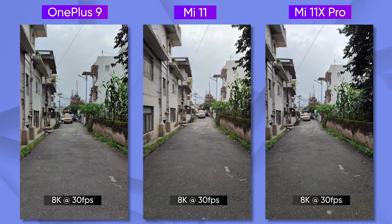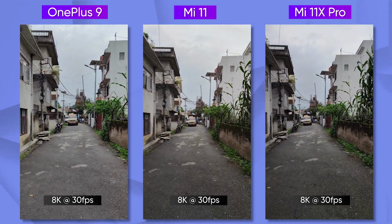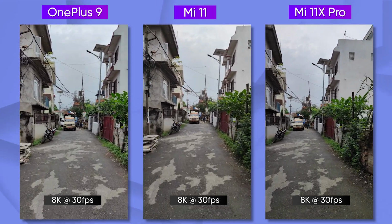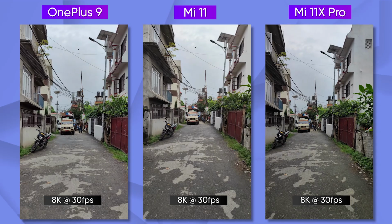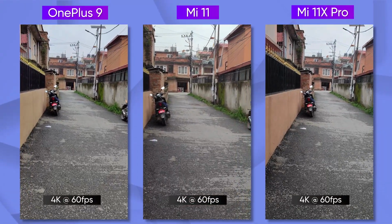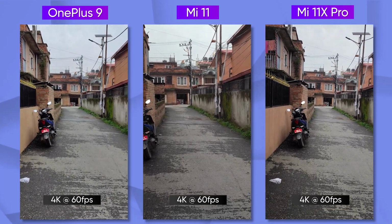Now, on to the videography side of things. All three phones offer you an 8K 30fps recording option, but among them, the OnePlus 9 has the most stable output, while the Mi 11 crops the footage largely to maintain better stabilization. In other resolutions like 4K 60 or 4K 30fps, footage is stable and detailed from all three devices.